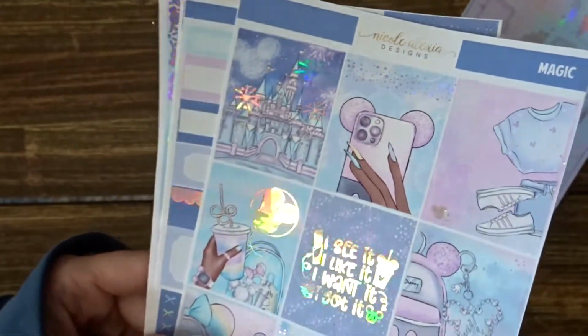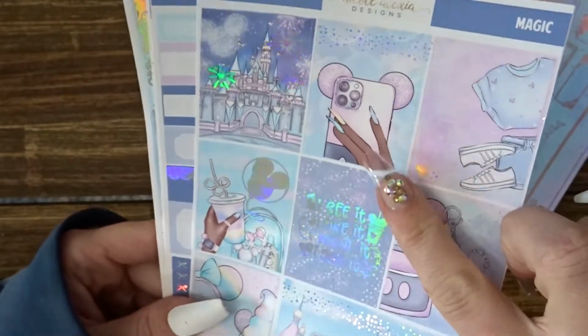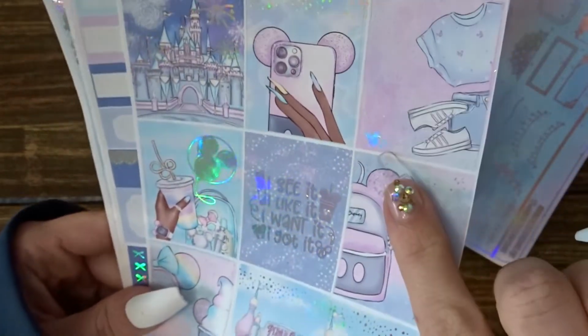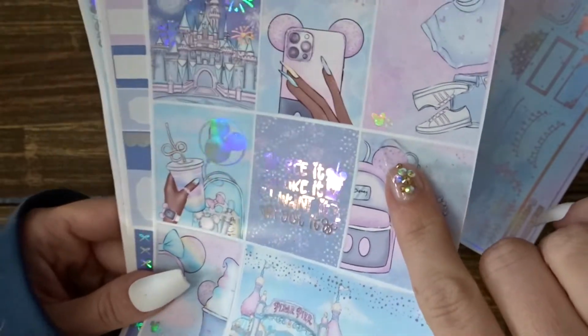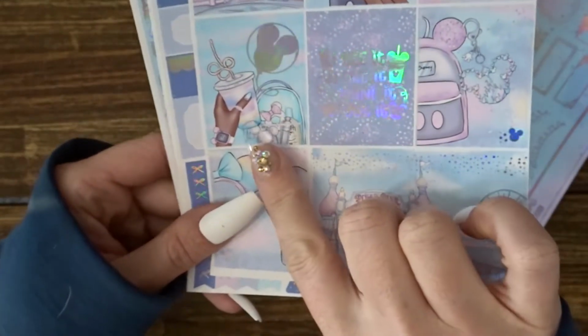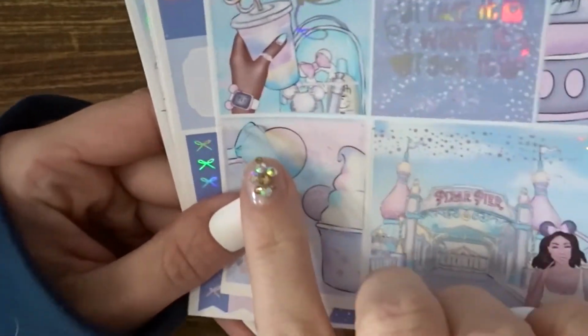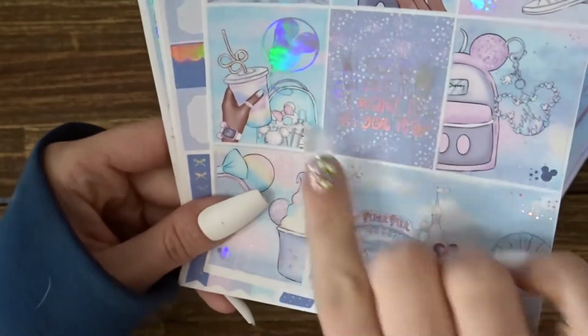We've got the castle scene up top with the fireworks, this really cute phone with the Mickey case, this outfit, and then you've got just Aspen, honey. I'm sorry, she's very talkative. We've got the Mickeys down here. We've got the drink with, look at the Apple Watch with the mini. I thought that was so cute. And then the backpack, as well as this balloon.